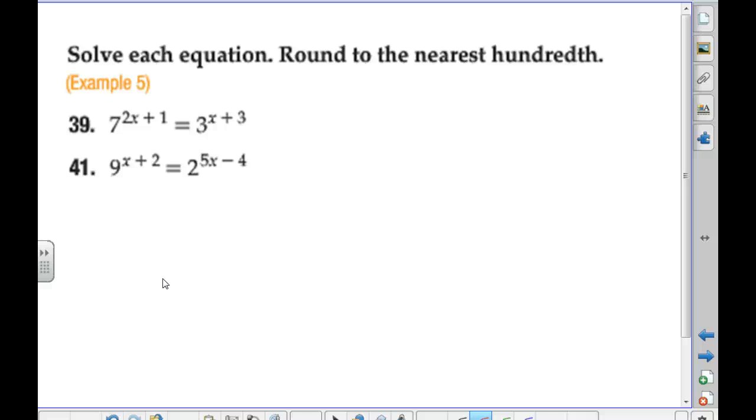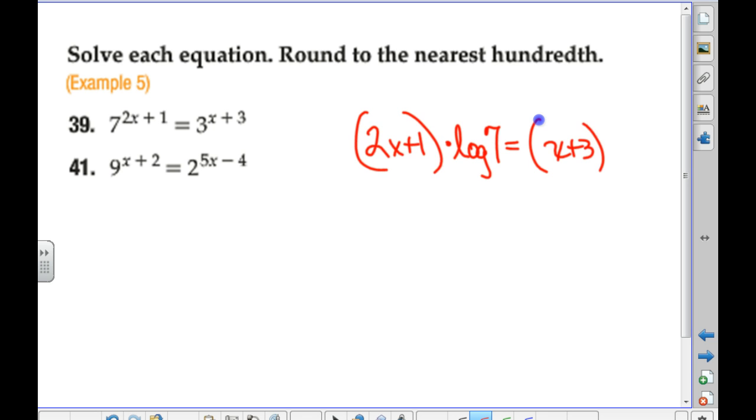Yes, so you're going to have 2x plus 1, times the log of 7, whichever kind of log you want to do. And over here, x plus 3 times the log of 3, and then you're just going to have to make those ugly decimals and distribute them and all that junk. Does that make sense? Unfortunately, yeah.